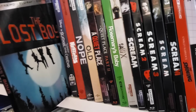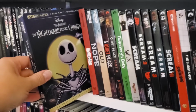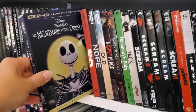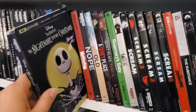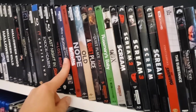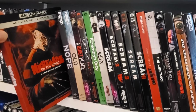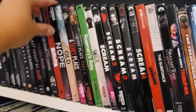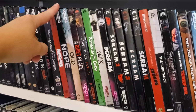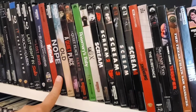All right, Lost Boys, obviously staying. Nightmare Before Christmas. I consider this movie to be more of a horror film, or in the horror category, than Christmas. So I put it in this section, and that's staying. Obviously, we're keeping this. This is not going anywhere. Obviously not. Nope is going to stay. The more I've watched Nope, the more I have enjoyed this movie. So I'm happy that I did pick that one up.